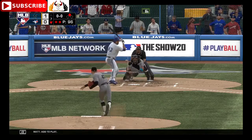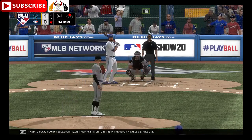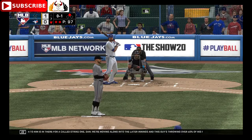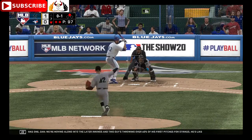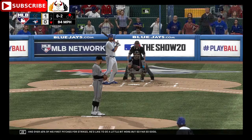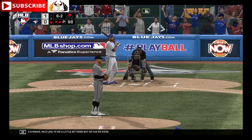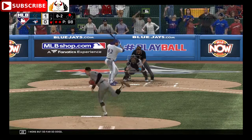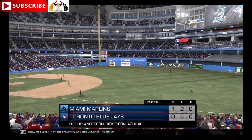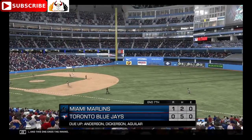At the plate, Rowdy Tellez, as the first pitch to him is in there for a called strike 1. We're moving along into the later innings, and this guy's throwing over 60% of his first pitches for strikes. He'd like to do a little bit more, but so far so good. And yet another strikeout here. His 11th of the ball game, and this one ends the inning.